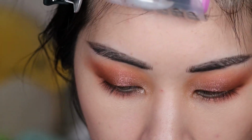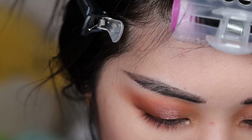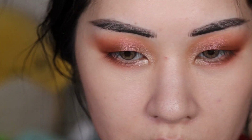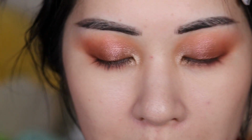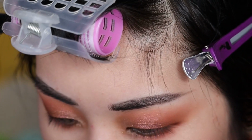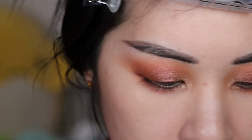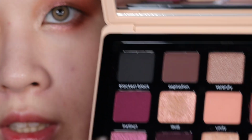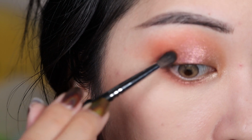Okay, I'm gonna go into more Thrill just so I can blend it into Spontaneous. Okay, so that is what it's looking like. It is just everything that I could have ever wanted. I do think I could benefit from a little bit of depth, so I am going to take a very tiny brush and go into a darker shade here. This is definitely more of a neutral brown. Otherwise, my look is a little bit flat.